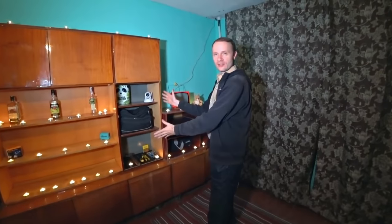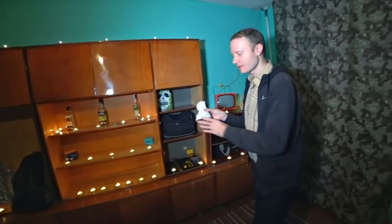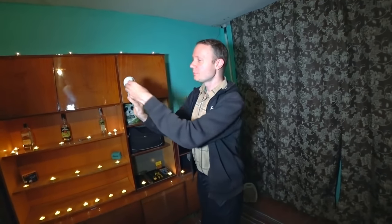Some personal stuff here. And a webcam that we want to... Yeah, we have an idea. We wanna hide the webcam here. Somewhere in a nice place. And connect it somehow. So when we are back home, we would see who will come here. Do you like the idea? A real online cam from a Pripyat flat.